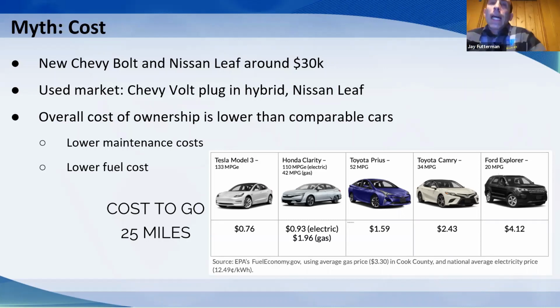And the key thing to realize here is up front, some of these do cost more than comparable cars, but the overall cost of ownership is much less. And that's chiefly because of lower maintenance costs. Again, there's not much maintenance that you have to do other than rotating the tires, but also lower fuel costs. So if you take a look at the graphic here, the cost to go 25 miles, if you're in a Tesla Model 3, you only need 76 cents of electricity. But take a comparable size car, which is fairly efficient, the Toyota Camry, that same 25-mile journey will cost you roughly 3 times as much. So you can see over the lifetime of a car that this really makes a big difference.